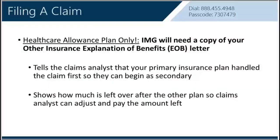Also, when we complete any claim for your coverage, you will also get an EOB letter from IMG that lets you know the results. Even if the provider files a claim, you're going to get a copy of an EOB letter letting you know what happens on your insurance coverage. You can view your EOB letters by also logging into your MyIMG Vista account. So that's another good use for that web page.